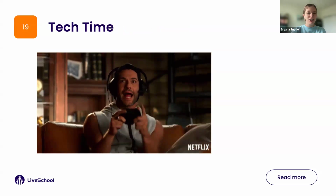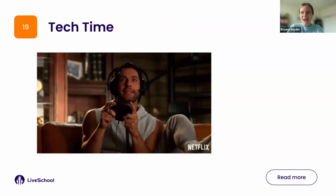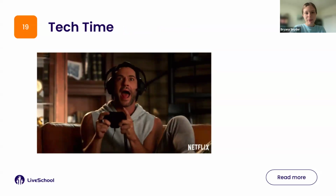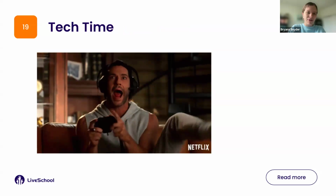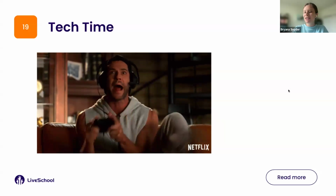Then don't forget the technology. We know that also could go with having that downtime, but allowing them to play games, maybe games with each other, like Kahoot, or I used a website called Gimkit. I don't know if any of you have heard of that, but it's basically like Kahoot, but has some other different game team building activities, things like that, that they can do.